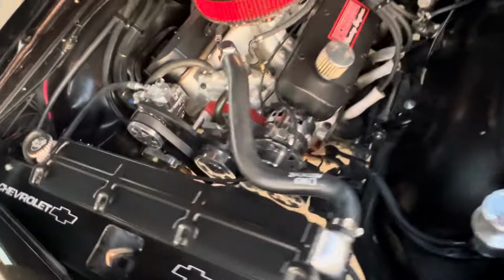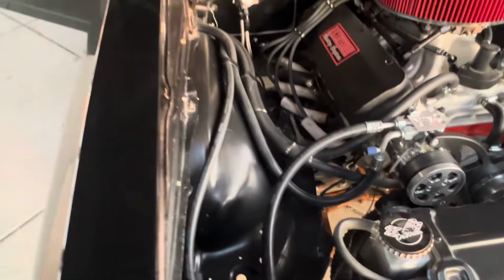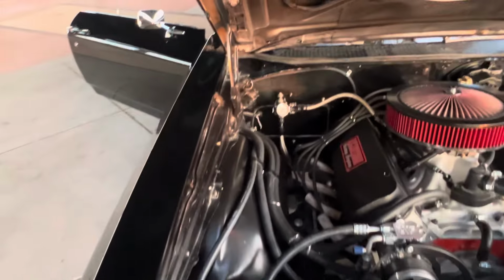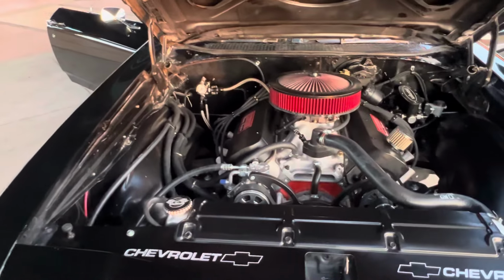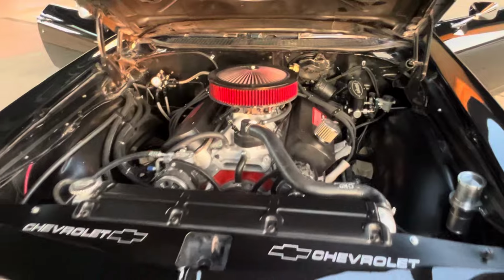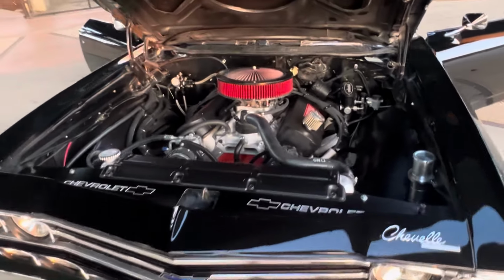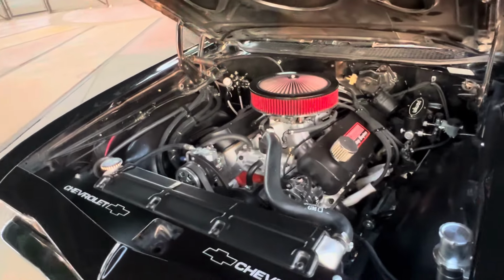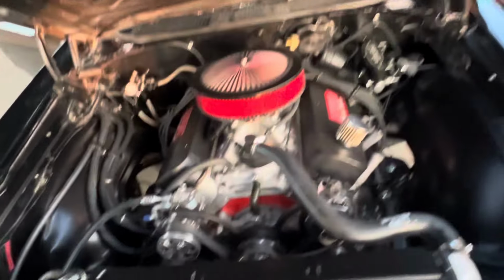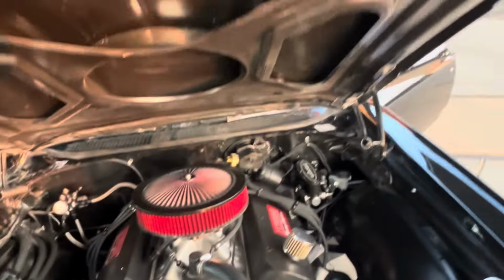Nice billet serpentine setup. Vintage AC. Electric fuel pumps. It's got enough to make it fuel injection, but honestly, it starts up and runs way too good to change. Brand new QA1 coilover suspension, front to back. Whole drivetrain's new. Big aluminum radiator. Dual electric fans, no overheating issues.